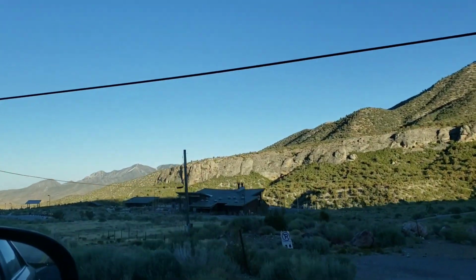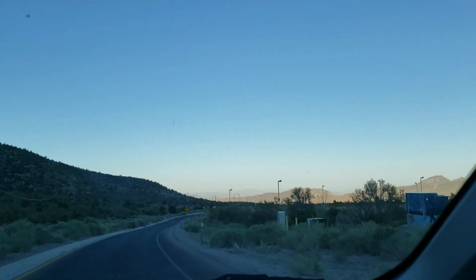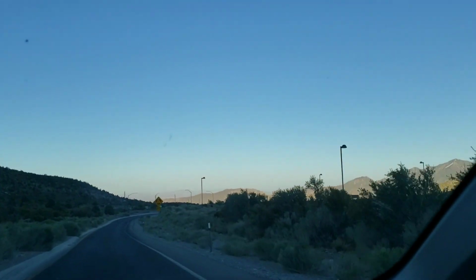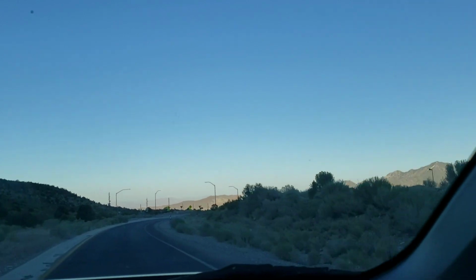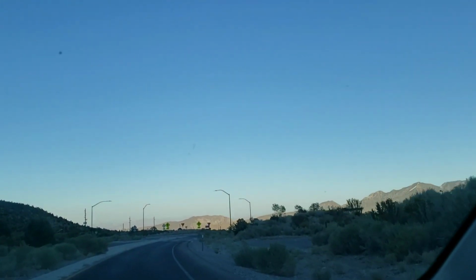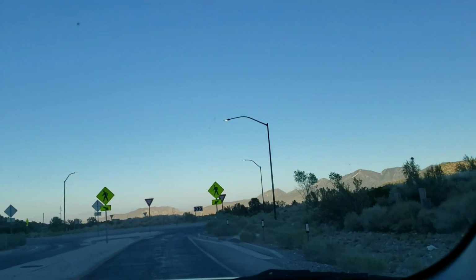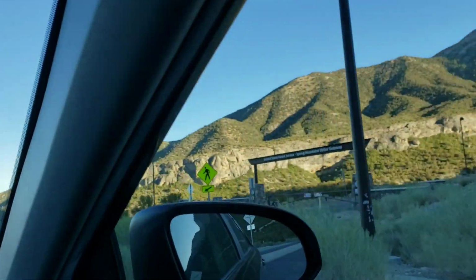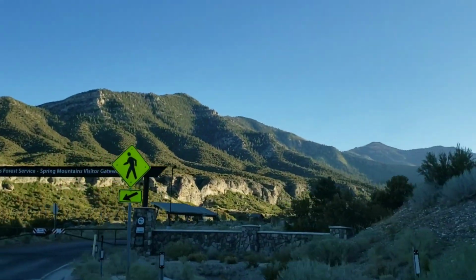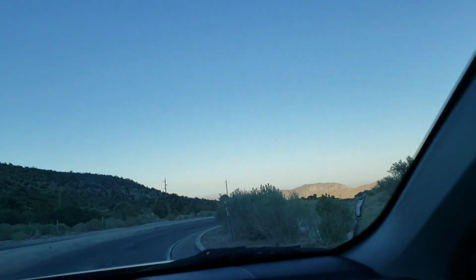But right. I think this is the visitor center right there. Because there was this weird turnabout right here. We should do next time. Make sure we stop at the visitor center. Get some valuable information. So here's a weird turnabout. Yeah. Not really weird, just a typical turnabout. You can turn about to the United States Forest Service Spring Mountains Visitor Gateway, or not, and go home.